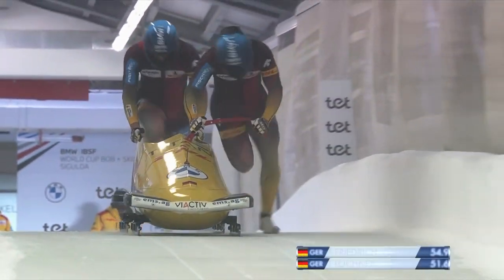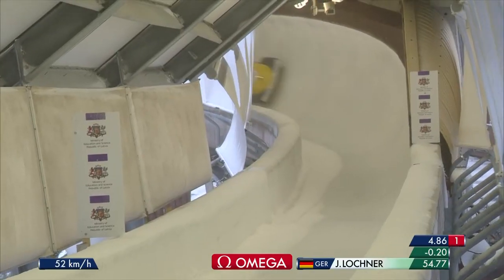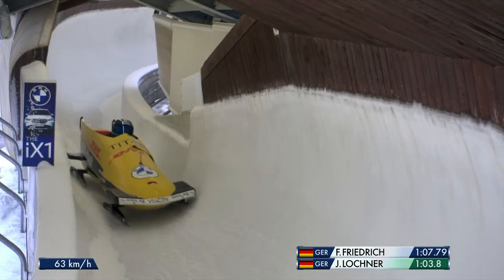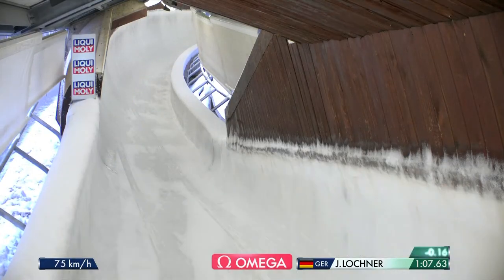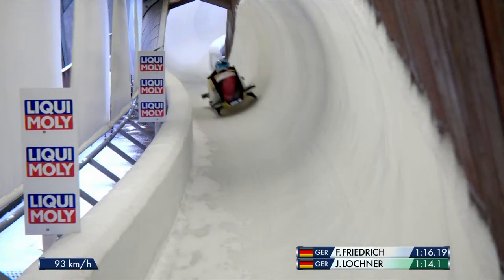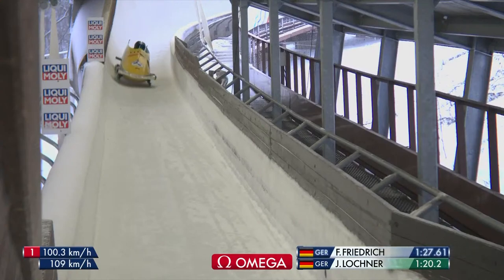Since Lake Placid in early December, they have ruled the two-man roost. And again, Fleischhauer gets in with a 486, like there is a trap door in the bottom of the sled. He just falls in there. Such a strong start by this team. Fastest start in the first heat, fastest start in the second heat. Rocks it hard onto corner 6. But Johannes Lochner has a 1600th of a second advantage over Francesco Friedrich and is starting to ease away.